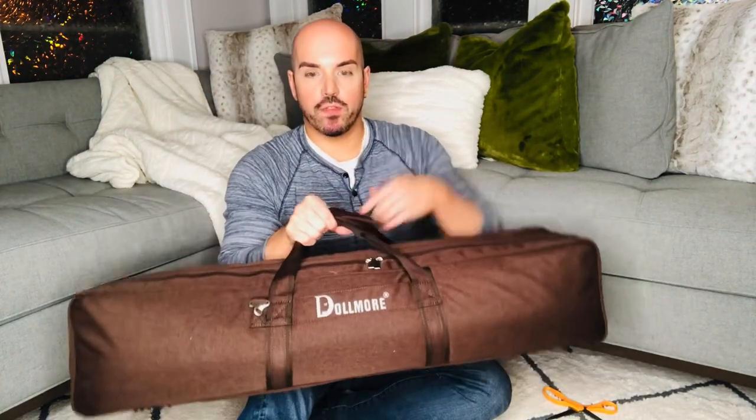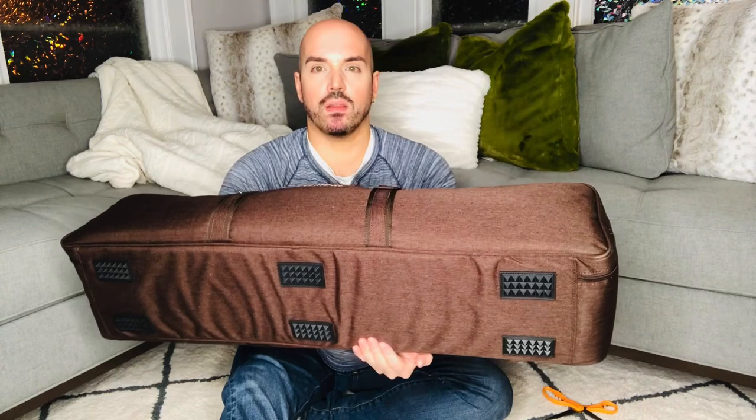So yeah, anyways, this is the tote. It says Dollmore right on the front. Really nice embroidered there. It's a brown, chocolatey tote. My others are like that. It has feet on the bottom. It's nice. So if you do want to bring your doll somewhere for photography or something, I think that's going to be the goal here. Although I always say that, but then the dolls are so pretty and so nice, I never want them to go outside in the sun and elements and things like that. So I'm all talk.